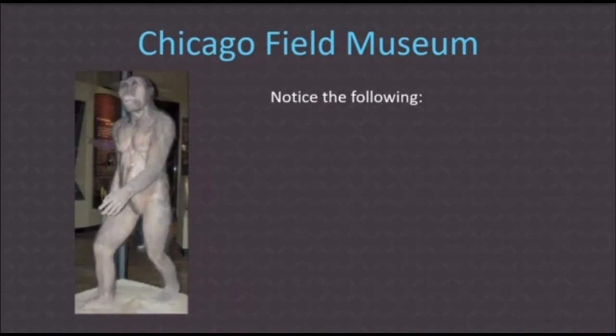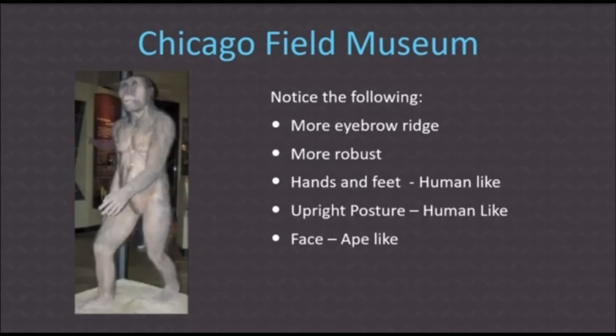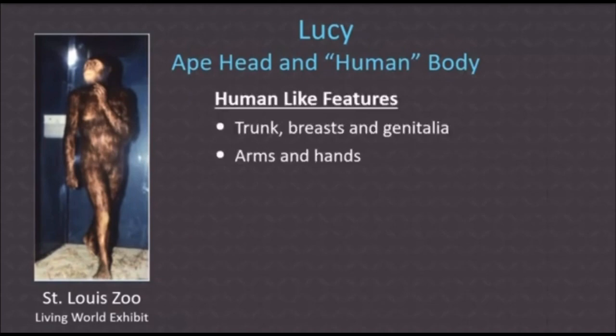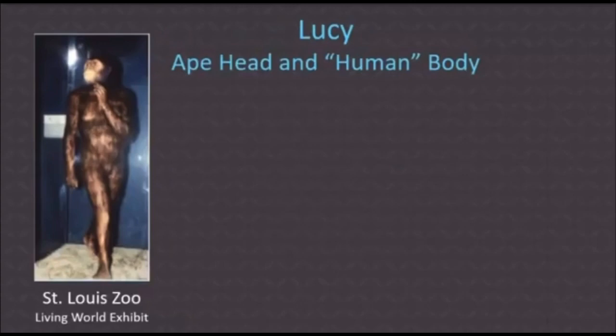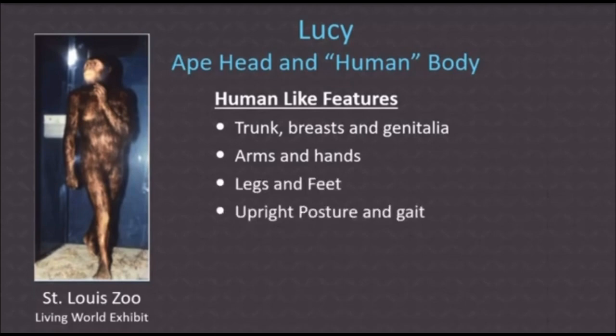Now let's go to the Chicago Field Museum in the U.S. Notice the following. Lucy has more of an eyebrow ridge, more robust. Hands and feet are human-like, upright posture like a human, and a face like an ape. And here's a picture of Lucy in the St. Louis Zoo in their Living World exhibit. And some of the features, trunks, breasts, and genitalia. Yeah, dude, it's definitely a mammal, a female mammal who would have lactated, gave live birth, had sexual intercourse. Are you confused? Arms and hands, legs and feet all look human-like. Upright posture and showing a little gait.